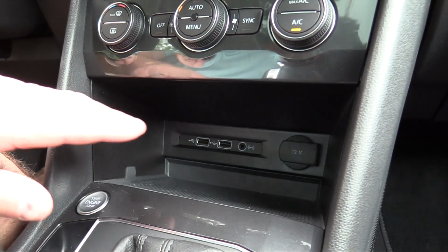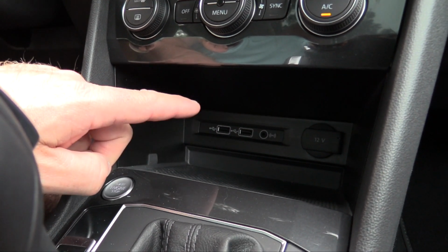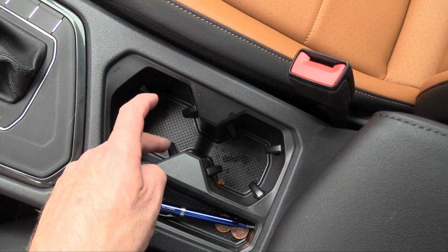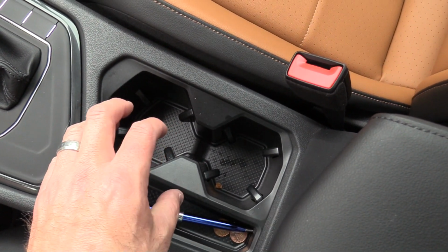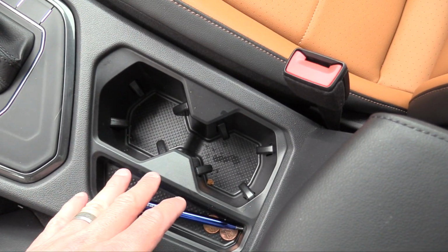Way down low on the dash, you'll find this little niche for your phone and some connectivity, 2 USBs, auxiliary jack, and a power supply. You'll find dual cup holders up front with these nice spring-loaded grippers, really going to hold any size drink with ease. Little shallow tray to hold some other miscellaneous items.